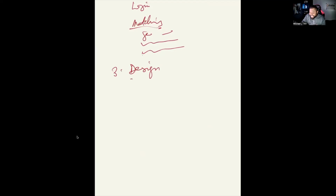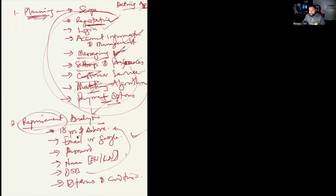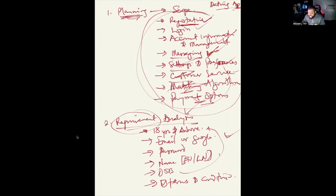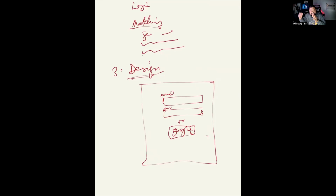It's called design. Remember, this is the SDLC, step by step of creating software. So planning, requirement analysis, design. So now you will take this detail and you will move this detail into design. Based on what you've told them, you told them that they can use email to register. So this designer will now begin to take your requirements and create a design for it. Based on the things you are telling him, he's going to use that to create a design.